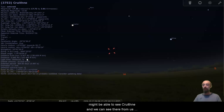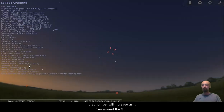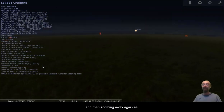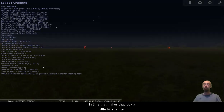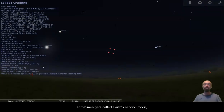And we can see there, from us, it's only 100 odd million kilometers away from us. And we can see as we move through time here, that number will increase as it flies around the sun. We can see it decreasing here as we move back in time as it comes a little closer to us, and then zooming away again as it falls behind us, I suppose. Of course, moving backwards in time, that makes that look a little bit strange. This would be Carini kind of catching up to us, coming into its closest approach, and then flying away again around the sun. So we can look forward to that in 2026, another object that sometimes gets called Earth's second moon.